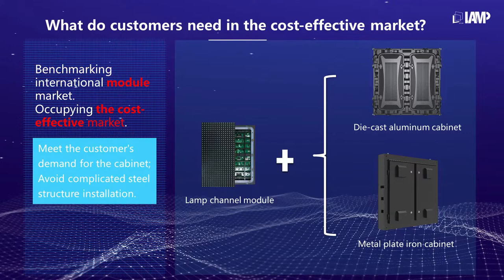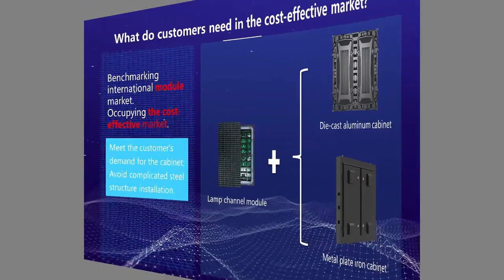and then developed die casting aluminum cabinets and metal plate nylon cabinets. Both are cost-effective materials used for this kind of product. So we combine brand marketing and international models, occupying the cost-effective market. It will cater to the needs and demands of the market and satisfy the customer's demand for the cabinets. And no complicated steel structure installation, just simple operation and installing work. So finally, it saves the cost.